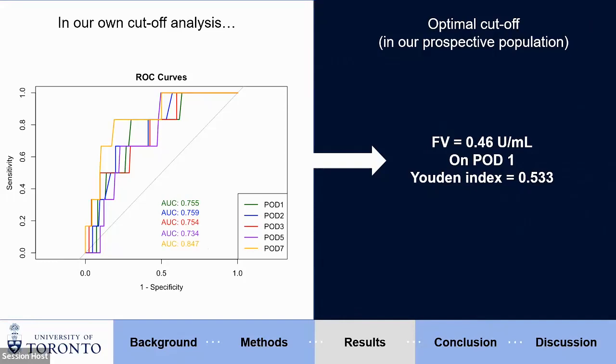But we were also interested in whether this was the optimal cutoff within our population. So we conducted a cutoff analysis, and that's represented here by the ROC curves on each postoperative day. We ended up selecting a cutoff of 0.46 units per milliliter on post-op day one, based on its Youden index, and also that it was a cutoff beyond the normal factor five range.